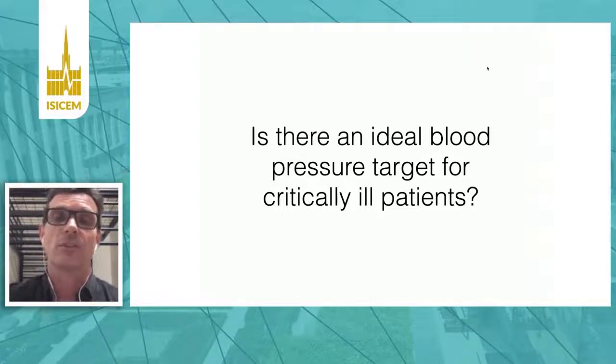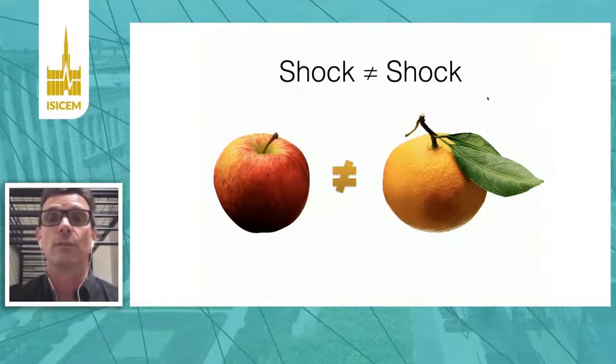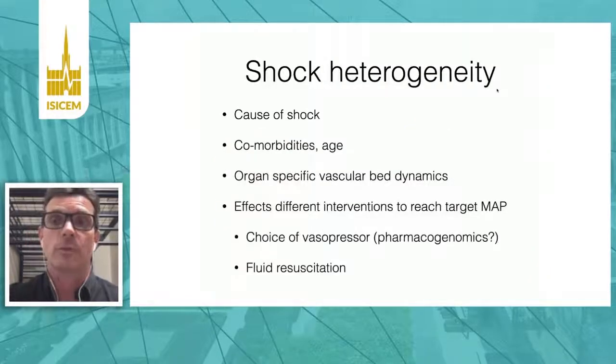But of course, the answer is not as simple as the question, because first of all, critically ill patients are heterogeneous. It's not the same if you have septic shock or cardiogenic shock, and even shock is heterogeneous. The shock can be different because it's a different cause of shock. Patients can respond differently to shock with their comorbidities, older patients versus younger patients. What's also interesting is that vascular beds have different responses to the treatments we give. I'll show that in a second.